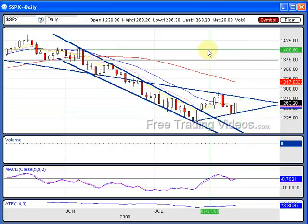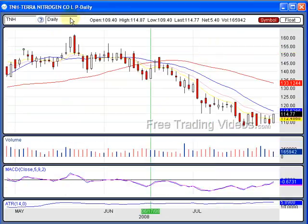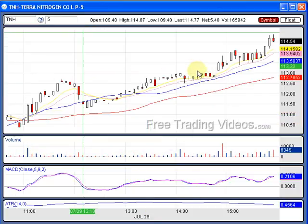I did make a couple plays today. TNH. I'm going to go to a 5-minute because these were meant to be day trades. This one, see this high base? We ran up, up, up. We had this high base. When it popped, I entered. And this one, I'm still in. I went ahead and let this go through the close. So I entered around 113. I'm in it right now at 114 and a half. So I'm up a 1.5 on this one.